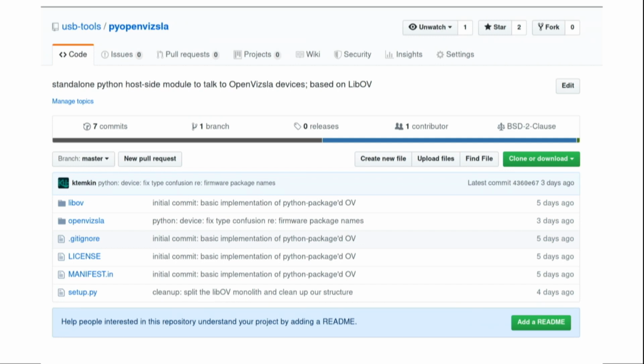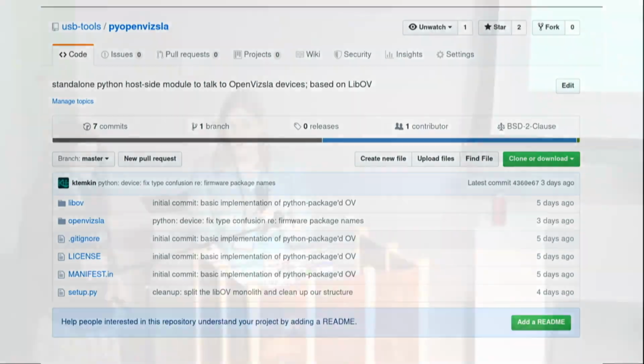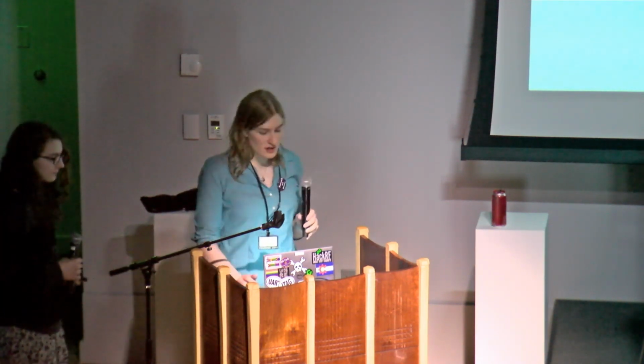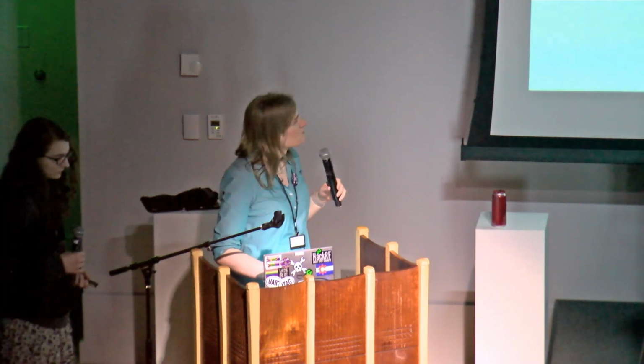So there's now PyOpenVizsla. PyOpenVizsla is a proper Python module. The C backend for this, some of the functionality is still the same, but the Python code has been completely refactored. So if you want, I'll probably upload this to pip once I'm sure it's stable, so you'll be able to type in pip install PyOpenVizsla and get an OpenVizsla software stack. This doesn't do any of the analysis, but it is a neat, easily organized stack that lets you use USB captures in your own applications, which made it super nice to actually capture data from a device like that. And I will show you how simple that is in a second.